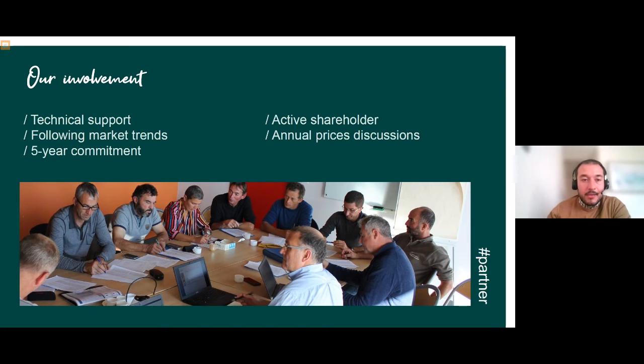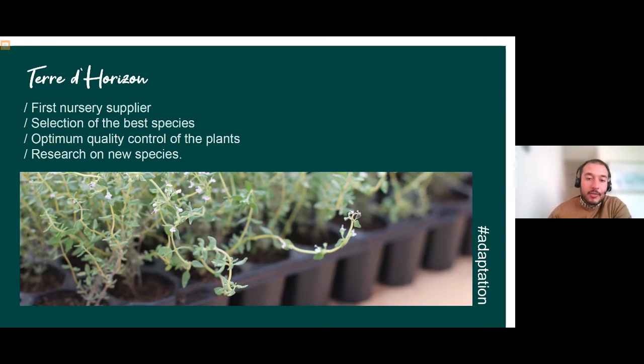Terre d'Horizon is the agricultural high school. They provide us with the seeds. They're a nursery for us. So they are the ones who develop all the species for us before we provide them to the farmers. And they're also involved in the research of new species. And so they're also part of the farmer grouping.